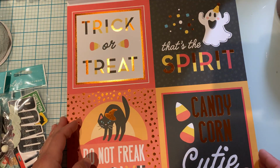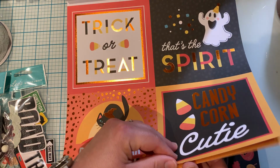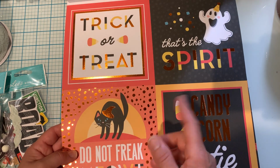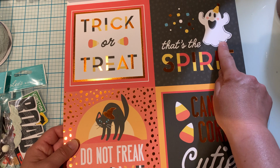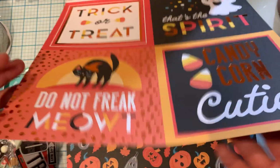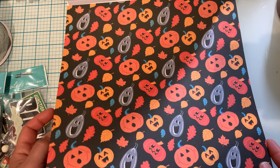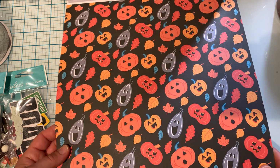And then you have 4x4 cut aparts here. These are really cute too. They could be great for covers of mini albums. Again, you could always fussy cut these. You could fussy cut the ghost, you could fussy cut the cat, the words. There's many ways that you could use this. And here you have a page filled with the cute pumpkins and leaves, which is so fun.